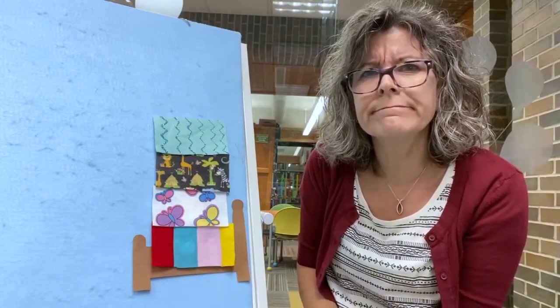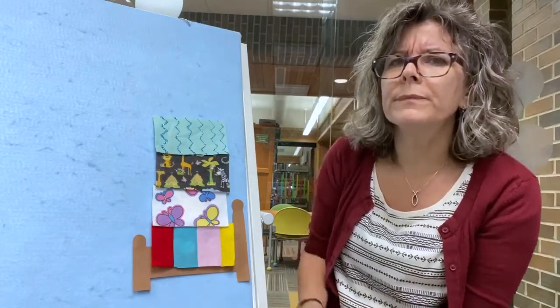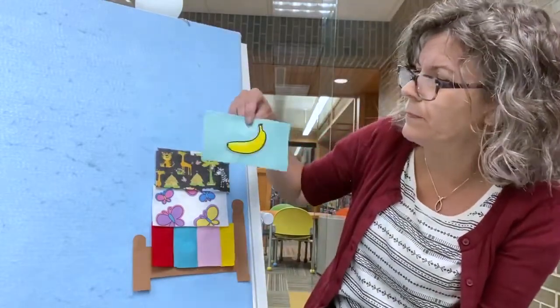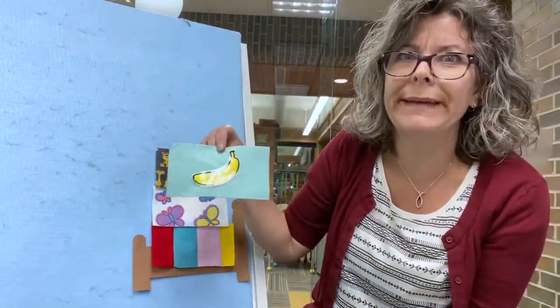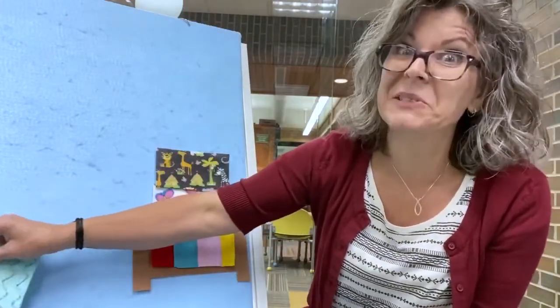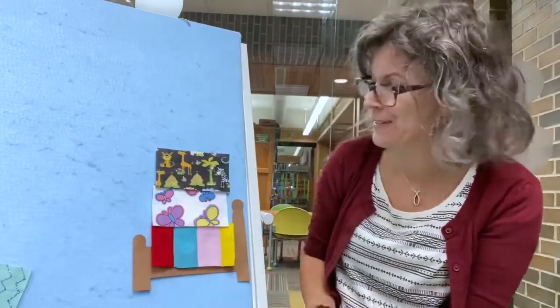But the top one was too squishy. What do you think might be squishy? Yeah, those are good ideas. Let's see what's under the mattress. Oh, it's a banana. I can see if you laid on a banana, that would be pretty squishy. Ooh. Okay, how many do we have left?